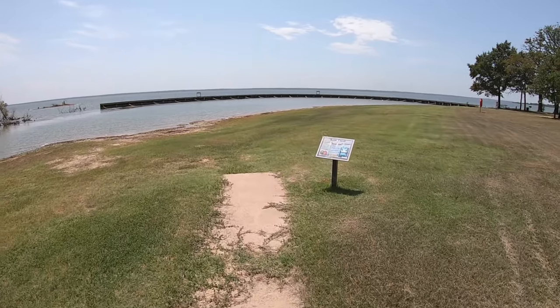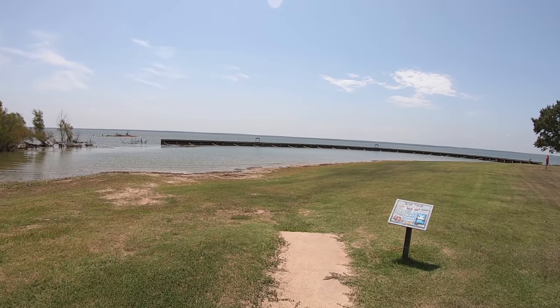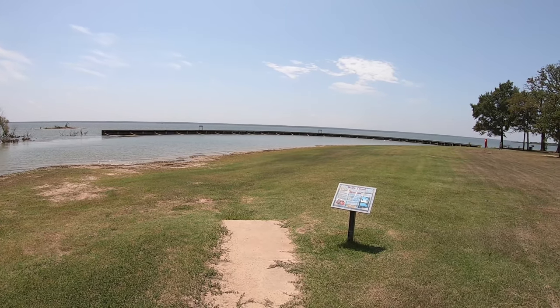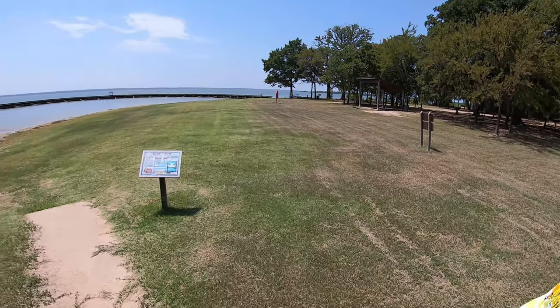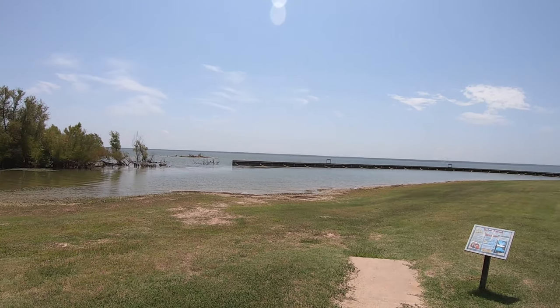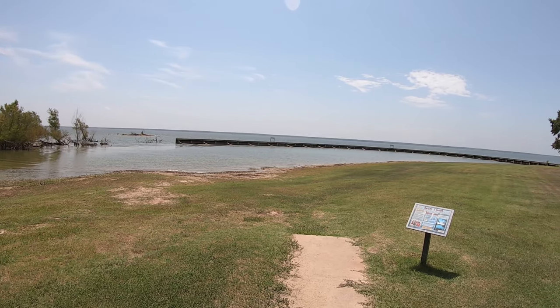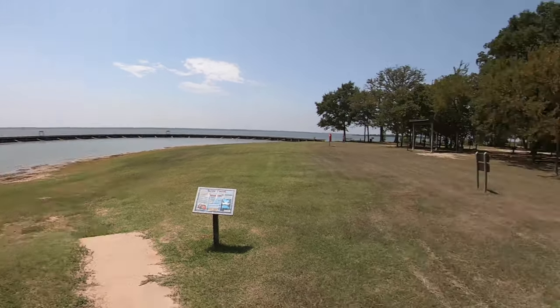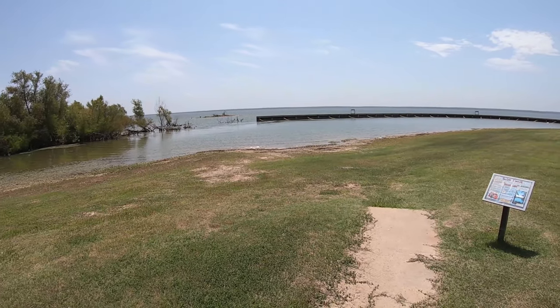And here we are at the swim area. Now I don't understand what the purpose of the wall is. If y'all know what the purpose of that wall out there is, because normally it's just a rope or a buoy. Is there some specific reason we have a wall? Is it to keep the waves from eroding the beach, maybe? Keep boaters out? I don't know. The wind is coming out of the south, so I'm kind of thinking that has something to do with it.